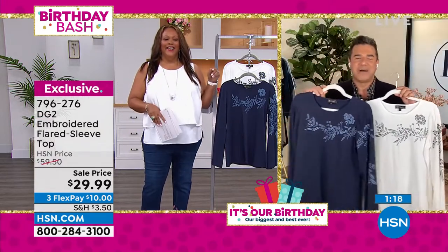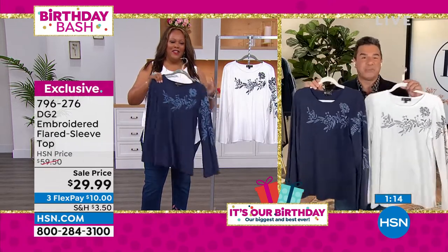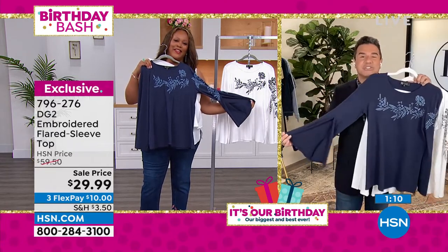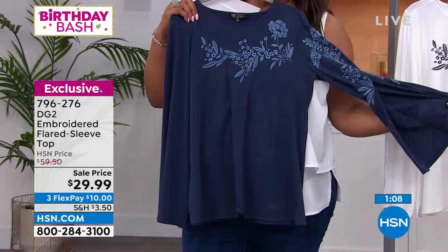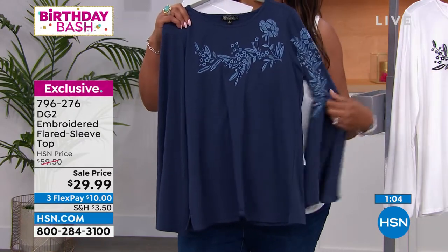If you want to wear something fun, this is so pretty to have in your closet. And remember, it's so easy. It's machine washable. It's a cotton rich, as Debbie mentioned. It's just a gorgeous, dramatic t-shirt. I love it. And you know, you gotta look good for God.